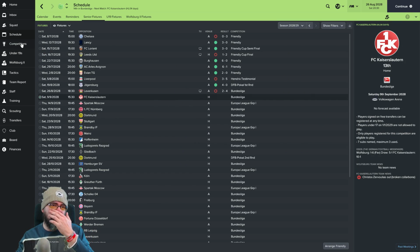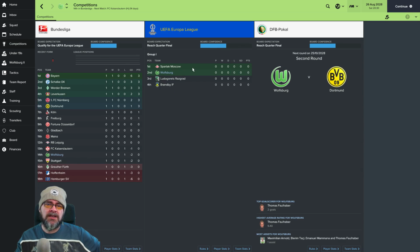Transfers done. I forgot to show you the Europa League draw. Spartak Moscow, Ludogorets and Brondby, the mighty Brondby, Daniel Agger. I did a Brondby save in FM16, so I'm absolutely delighted to get to play against them. We should be fine. Ludogorets, Brondby, I think will be relatively easy. Spartak might be a little bit tricky, but we've got to qualify from that.